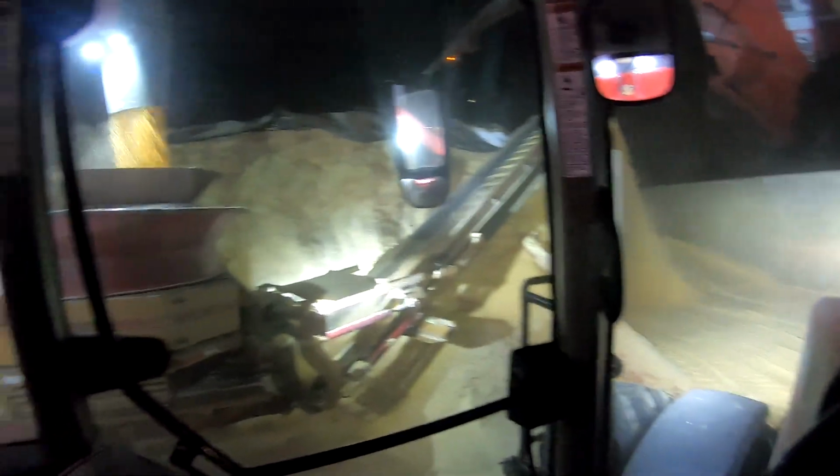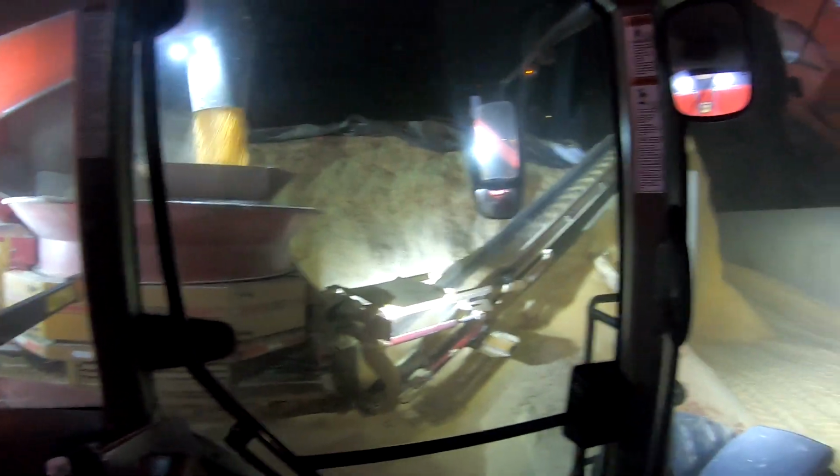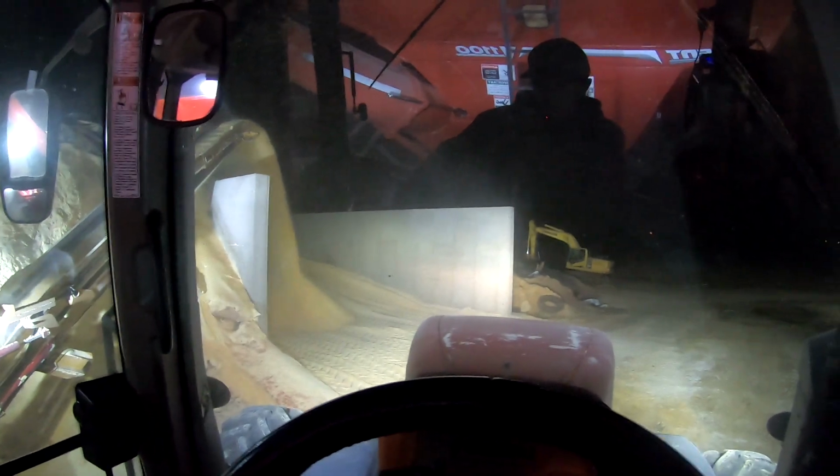Grinding some corn for high moisture, November 1st. This will probably be the last load for the night, so Curtis can get that packed down pretty good. Yep, she's going pretty smooth, I think.